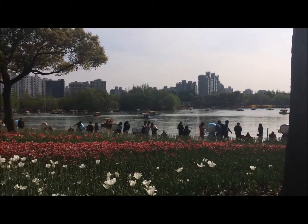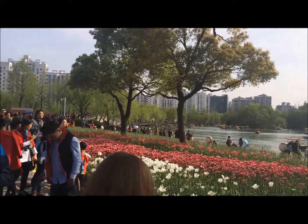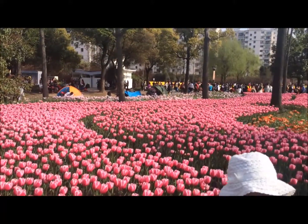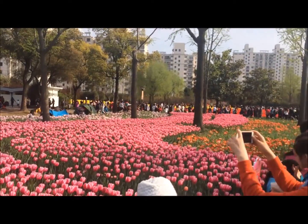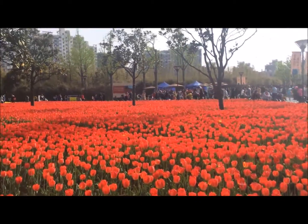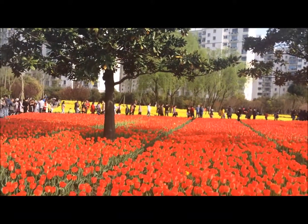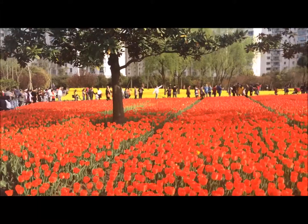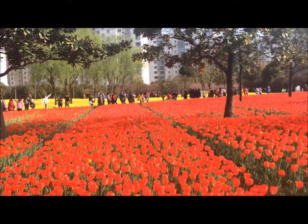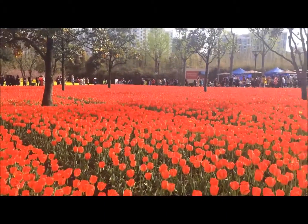There's a little lake. So pretty with the red and then the yellow over there, it looks really nice. Really nice tulips. You're probably in heaven right now, right, Jen? It's pretty good.